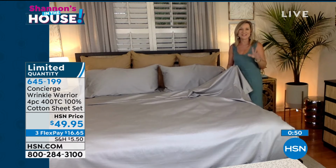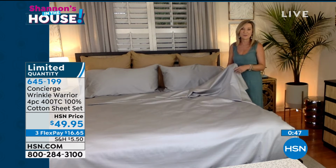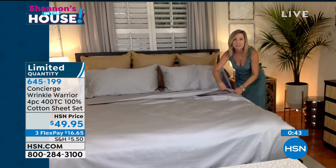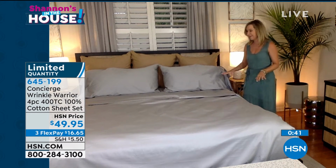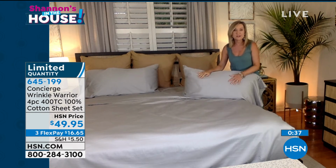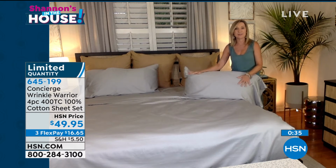I always wash my sheets and dry them on low. That's just my personal preference and tip. You'll have these for years. You know, Concierge Collection, we're exclusive here, and we've never done this. We've had so many requests. I'm glad that you all love it so much, and I really hope we can bring it back.